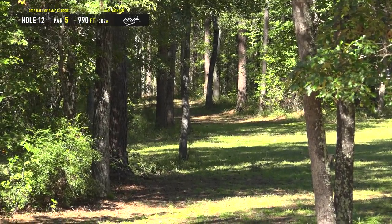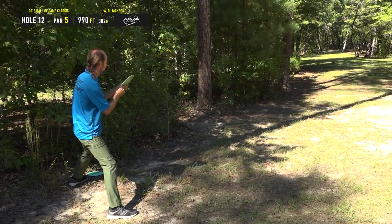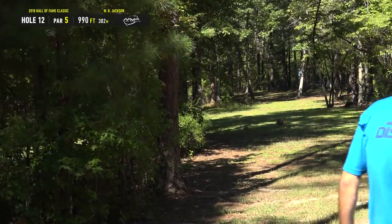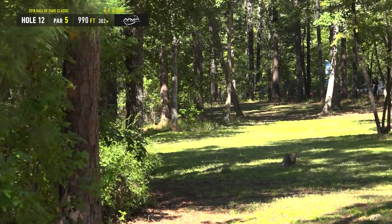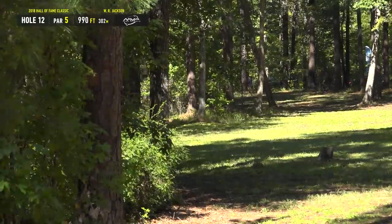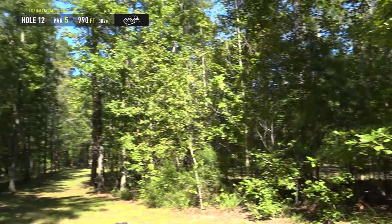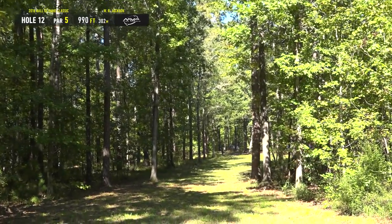I like a hole that does that, though, because you see guys throwing the high-speed stuff and mid-ranges off the tee. These guys both look like they're going for the left gap. MJ definitely is now after that kick. But I think, honestly, the angles at which they didn't have a clean route to that right side gap, especially Gregg.